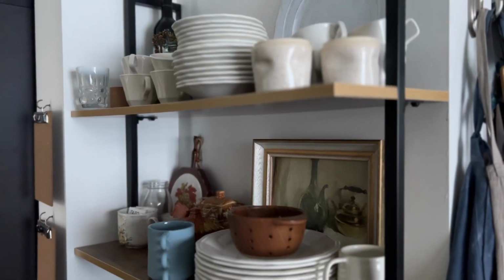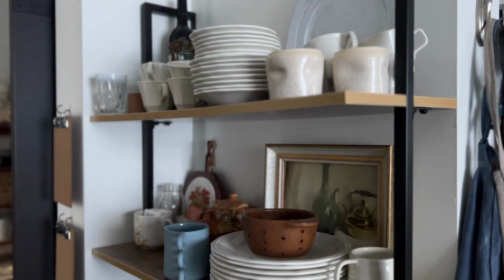I measured it and found the exact right thing. So this is a lot of dishware. I'm not going to lie, I don't use this much dishware. I mostly just like the way it looks. I feel like it adds a homey touch to the space, because something that's super important to me is that it looks cozy in here as I'm working.